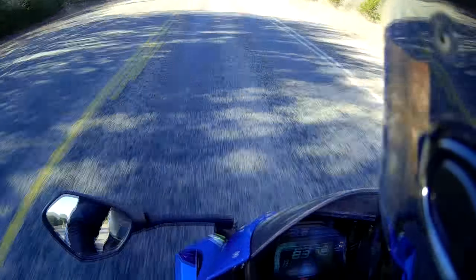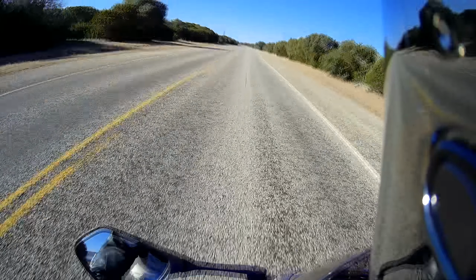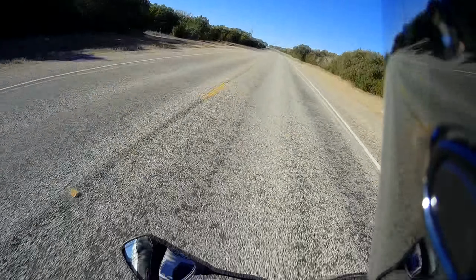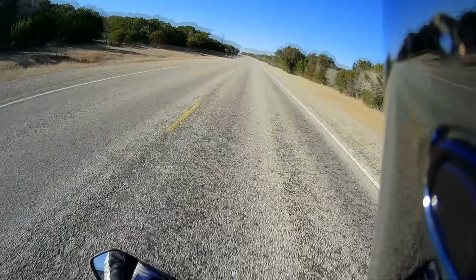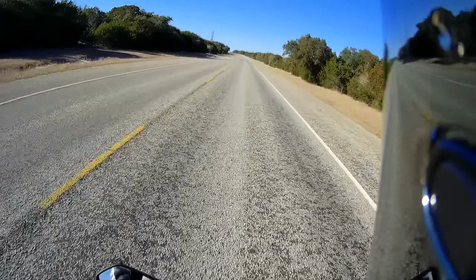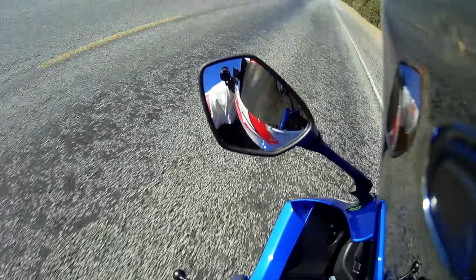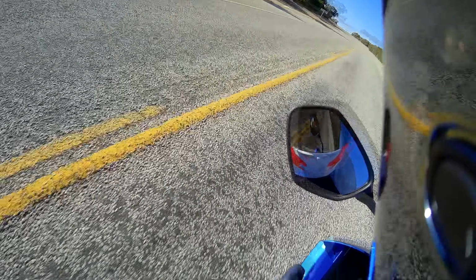My goodness, look at that. Okay, up a little bit more. Oh yeah. Okay, I actually got the front wheel off the ground. You want to know how much? Like a quarter inch. I've officially done a clutch up wheelie about a quarter inch off the ground. It's a new world record.